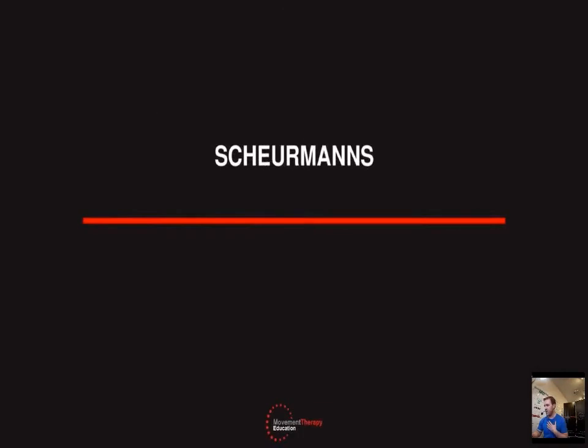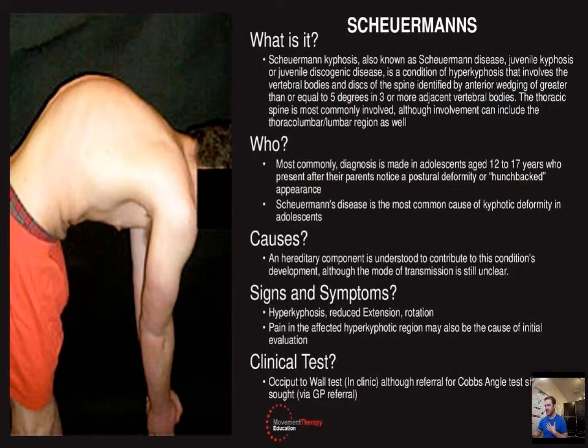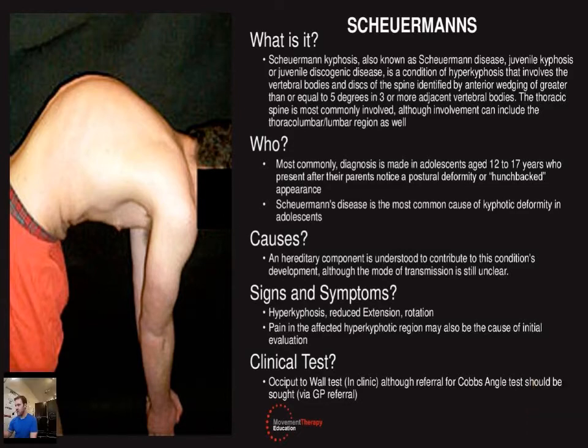And then Sherman's as well. So Sherman's kyphosis, also known as Sherman's disease, is a juvenile kyphosis or juvenile discogenic disease. Okay, so it's something that you can't control. You don't do anything to cause it. It just happens.